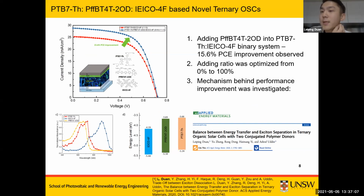A little bit interesting is that people usually think the third component has a complementary absorption profile, helping the active layer get a broader light absorption, and that's the main reason why the current generation increases so much. But in this project, the polymer PFF-BD42OD has a very similar absorption profile to the control system. So this doesn't give you a reasonable explanation for why the JSC, the current, has increased so much. And this is the interesting point of why I'm doing this project.